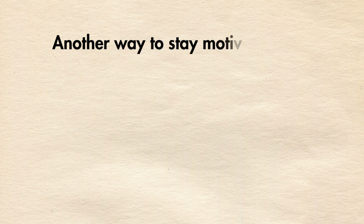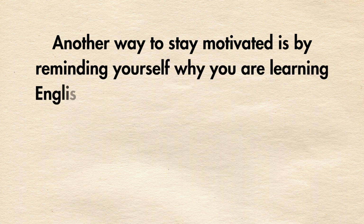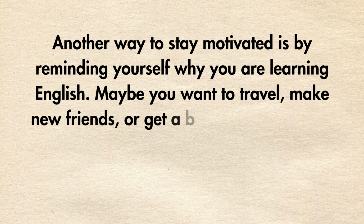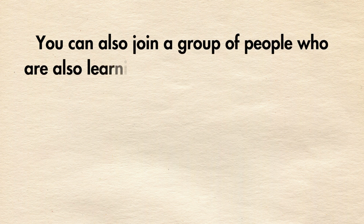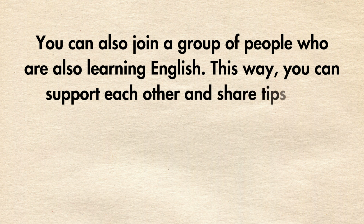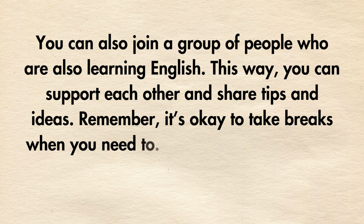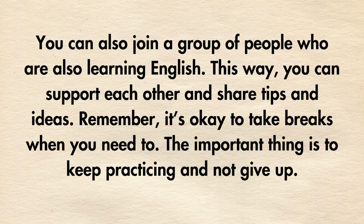Another way to stay motivated is by reminding yourself why you are learning English. Maybe you want to travel, make new friends, or get a better job. Whatever your reason, keep it in mind. You can also join a group of people who are also learning English. This way, you can support each other and share tips and ideas. Remember, it's okay to take breaks when you need to. The important thing is to keep practicing and not give up.